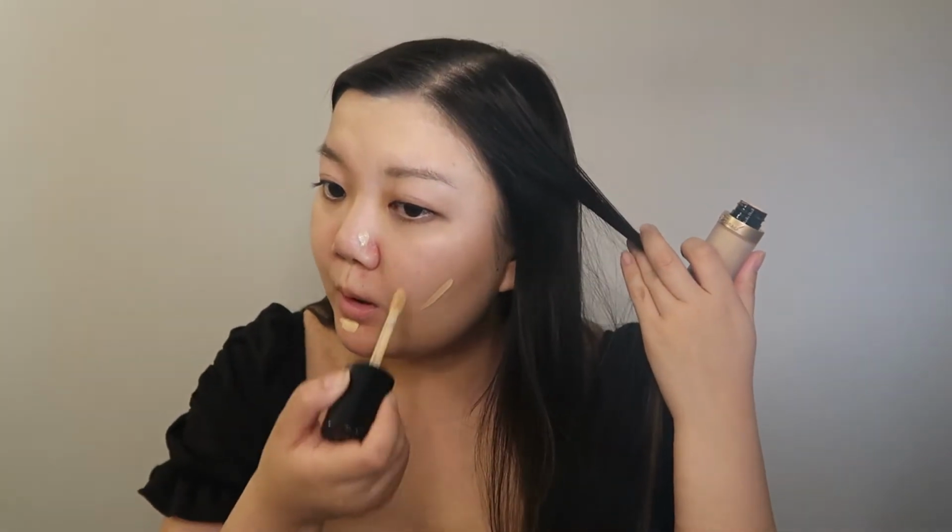So I usually just put a couple of these streaks all over my face, and then use this beauty blender, a damp one, and I just blend it all in. And then always be sure to blend it down your neck, even if you think that it's your perfect shade, you just never know.